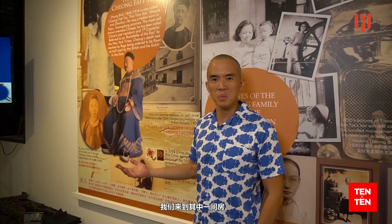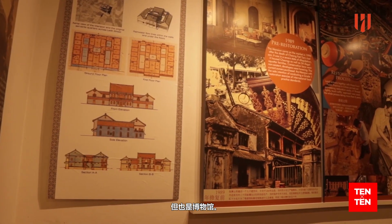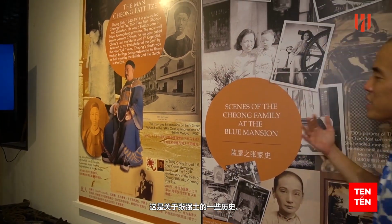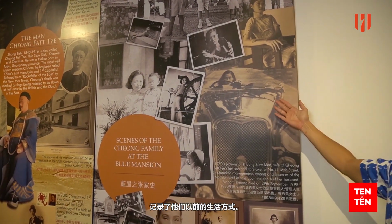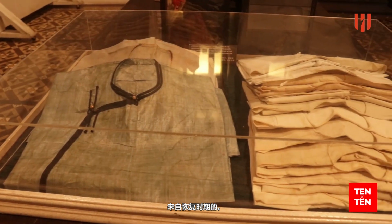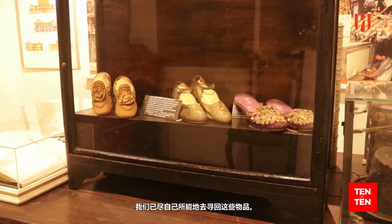So we're in one of the rooms, or rather one of the museums in this house. What's special about this house is it's not just a hotel, it's also in a way a museum, right? So we conduct tours every day. A little bit of history about him. You can see pictures of his 7th wife and his daughter as well, living life like tycoons back then. Living life to the fullest. To the fullest, and they certainly did. And then you can see a few of the artifacts from the restoration. Not a lot was left, apart from what's in the structure, but we salvaged whatever we could.